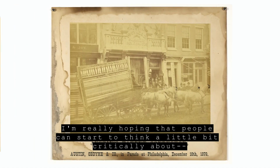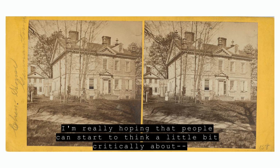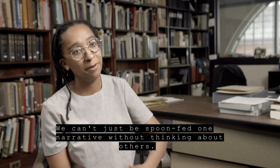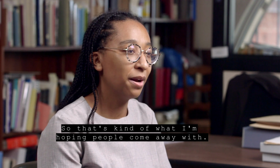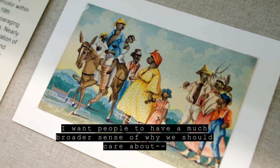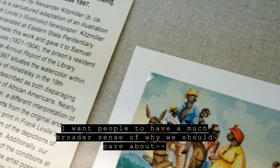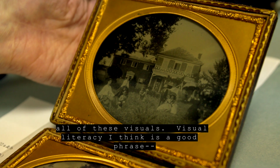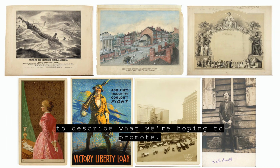I'm really hoping that people can start to think a little bit critically about their own experience of space in Philadelphia. We can't just be spoon-fed one narrative without thinking about others. So that's what I'm hoping people come away with. I want people to have a much broader sense of why we should care about all of these visuals. Visual literacy, I think, is a good phrase to describe what we're hoping to promote.